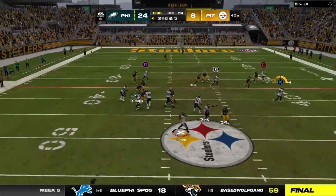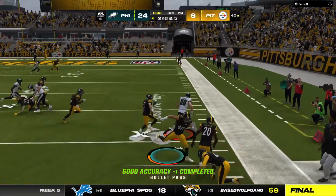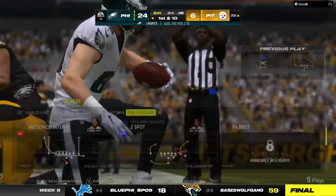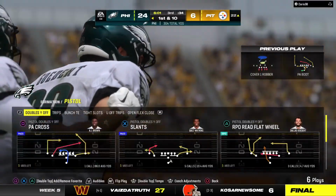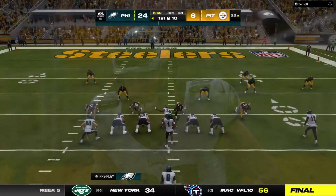Off the play fake. Here's Hurts. This short throw caught by Goddard. Fighting through it. He's got space. He's going to go out of bounds, but he takes this one down just shy of the 20. Is that his first catch so far? They've held him under wraps, but he's got a first down there.